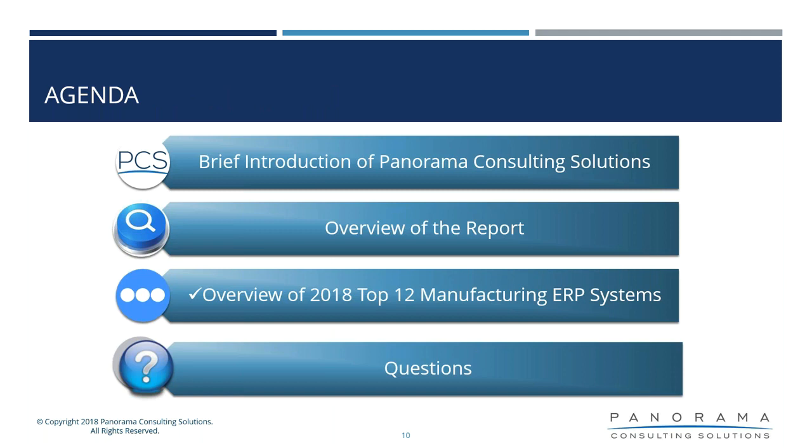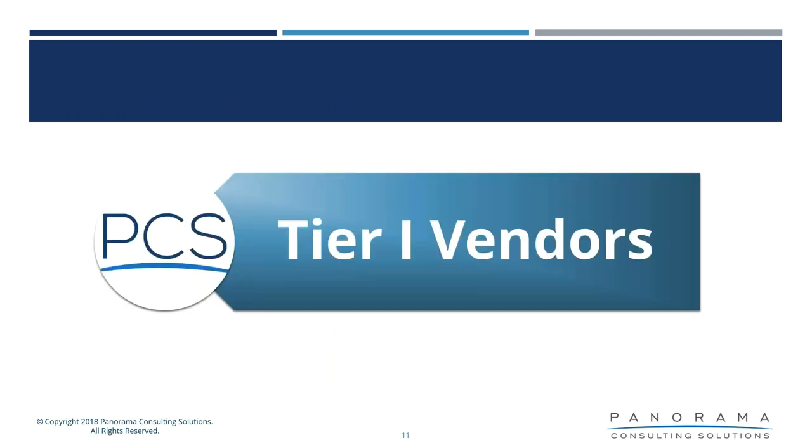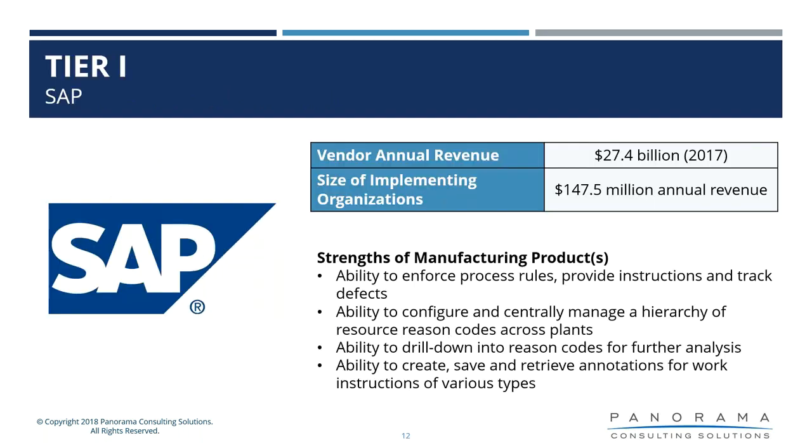And let's jump into the vendors. We'll give you a preview of this report. We're going to start with the Tier 1 vendors, the larger organization software providers.